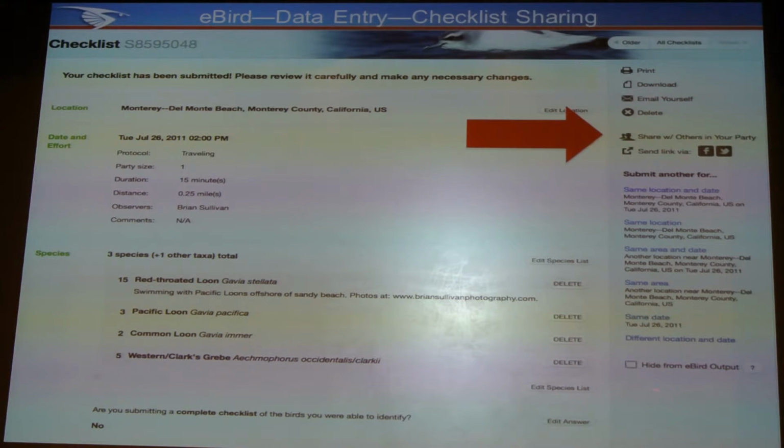Here's a box where you could say hide from eBird output. This means that if you want to submit data and have it be part of the record and get reviewed, but you don't want the public, everyone, seeing it, then you can click this here. An example might be if you find a nest of a really rare bird, like a raptor nest that's right by a road, and you're worried people are going to come and harass it. Maybe it's an endangered species and your boss says you're working for the government and you're not allowed to tell people about this nest.